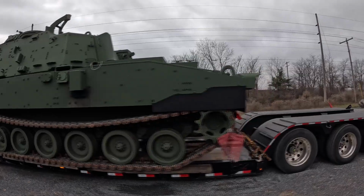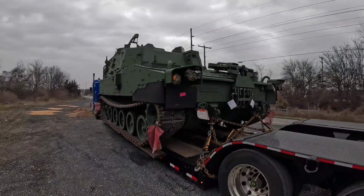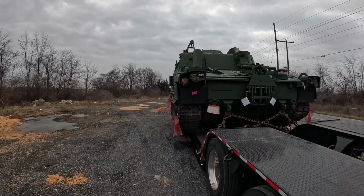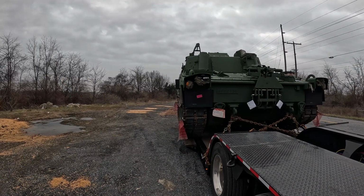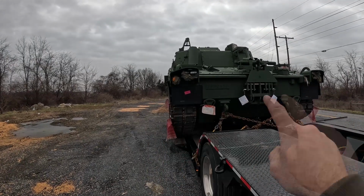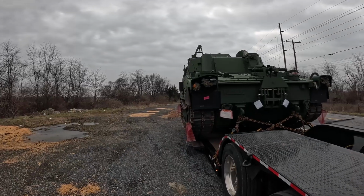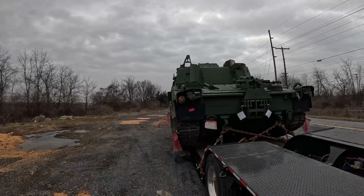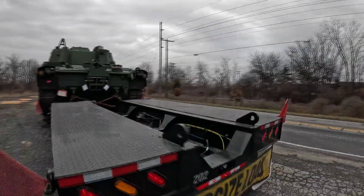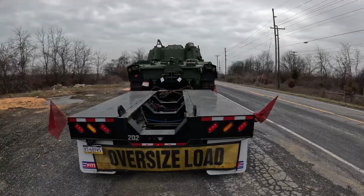So the specs they gave me were 56,000 pounds and 11 feet 8 inches wide, which I think those little boxes sticking out on the side is the reason it's a little wide. Across the widest part of the chassis there is 11, but I think because of those boxes it actually makes it a little wider. So not tall, but we are riding right around, if their specs are right, 102,000 pounds.